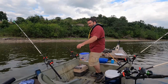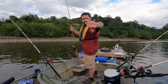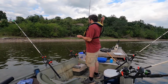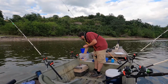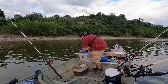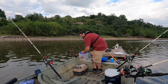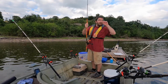Pretty simple rig. A method feeder and my fake piece of corn hanging beneath it. There's still a little bit of that dough bait left on here, but I'll throw this out as chum and throw some new stuff on it. So yeah, I bombed out a bunch of chum pieces because I got a whole bucket of it and I haven't been using it yet today. So got plenty of it to throw around as chum. But yeah, just make a big wad of it on there, throw it out.